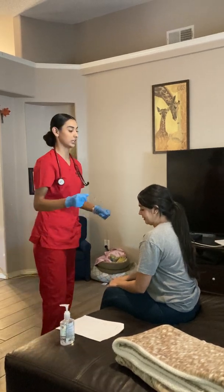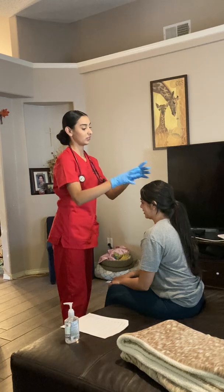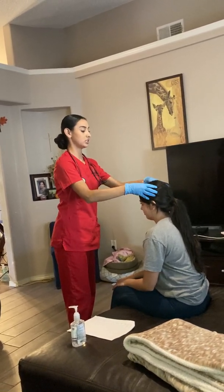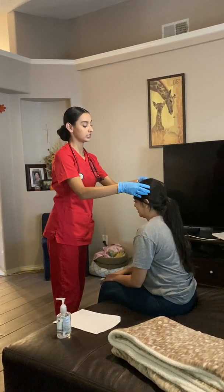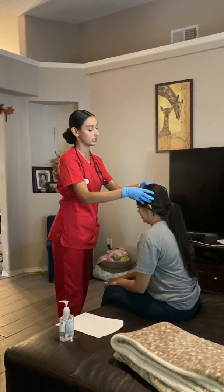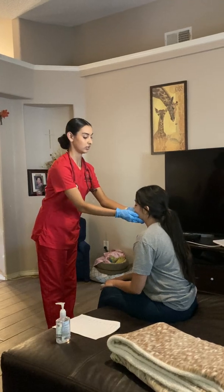I'm gonna go ahead and check the head. Is it okay if I touch your head? Yes, of course. Let me know if you have any tenderness, okay? No. No tenderness noted. Hair is well groomed. Hair is evenly distributed. No pediculosis, no protrusions or indentations noted. I'm gonna go ahead and check your jaw.